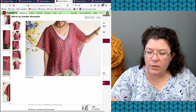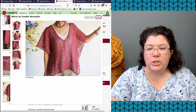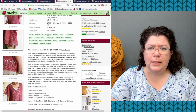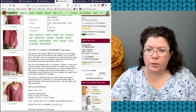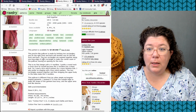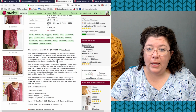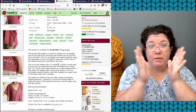This lace looks very straightforward, so it wouldn't be that terribly challenging to knit. But she seems to be a master of doing amazing things with rectangles. So this says, this poncho-like pullover is made by knitting 2 rectangles, one for the right front, back, and the other for the left front and back. And then they're seamed together along the long edge, and then leaving it open for the neck, and that's why you get a V-neck on both sides.